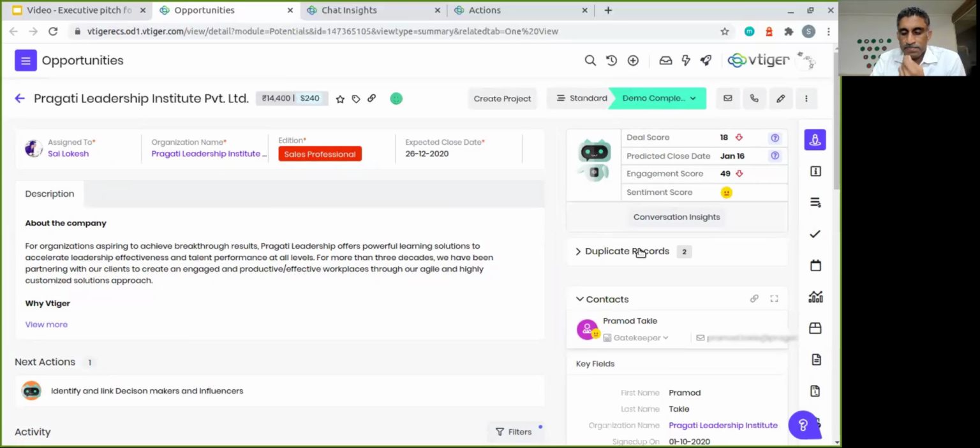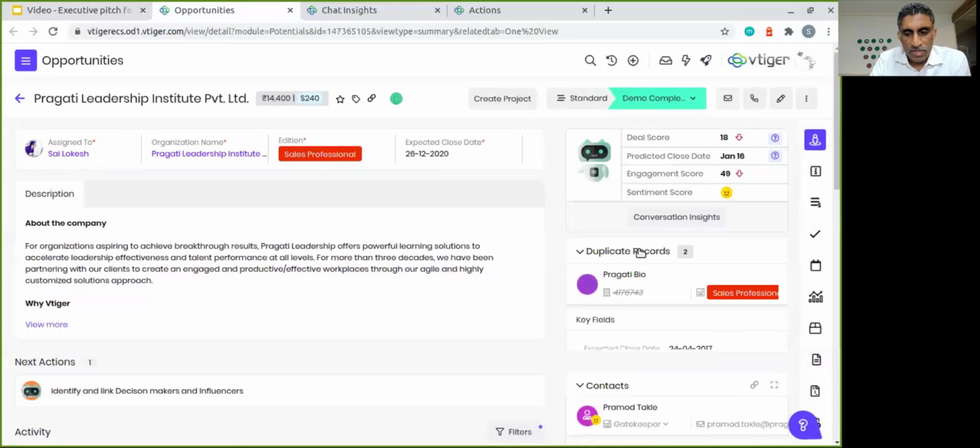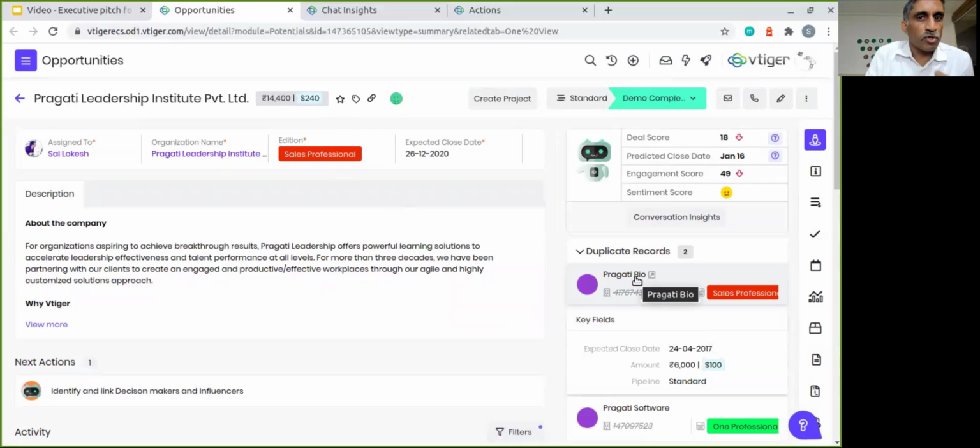For example, you'll find duplicate records. So as a sales rep, I will be alerted to related records that have probably the same name, or it need not be an exact match. It'll look for close matches and it'll alert you. For example, there is Pragati Leadership here. We found that, okay, there's another company called Pragati Bio. It's trying to alert you to possible duplicates.